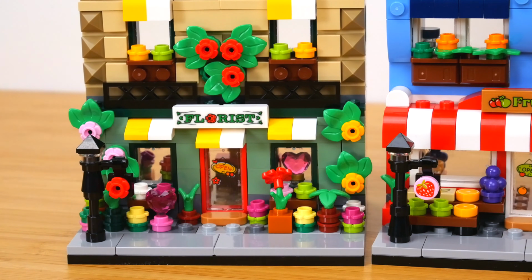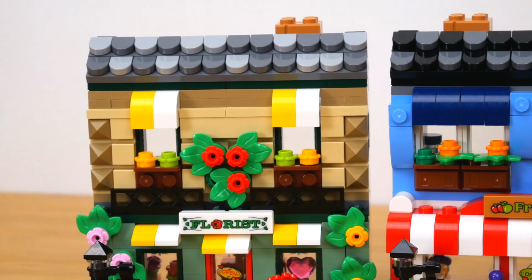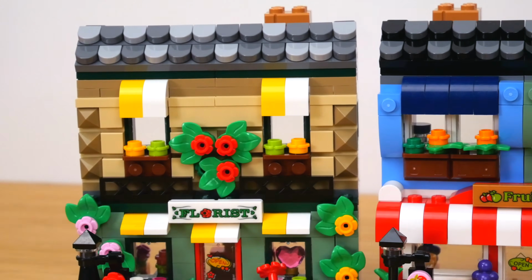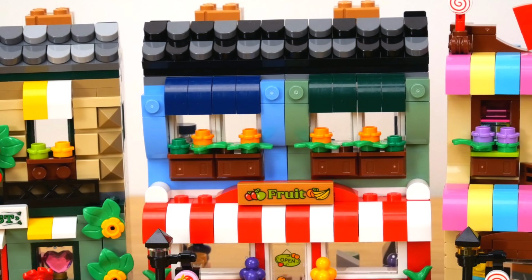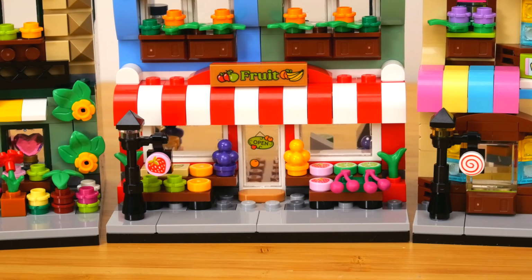Honestly, the new pieces from the Botanical Garden idea set would have looked amazing here, but I guess they weren't ready to be introduced yet. The exterior of the second floor is pretty nice as well. I like the triangular pieces used for detail on the walls, and I do like the shingled roof. That's pretty similar for the fruit store. I think the fruit store's second level is the most boring, but I do like the dual tone blue and sand green windows. I think that looks really striking. And then it does have a very welcoming exterior with plenty of fruit for sale.